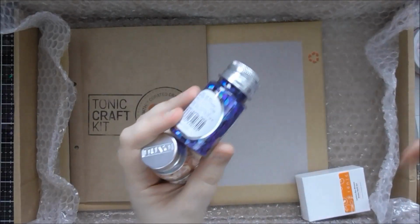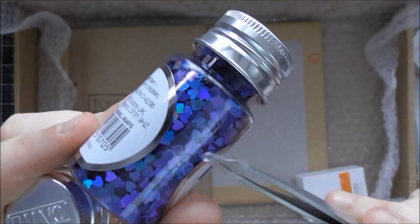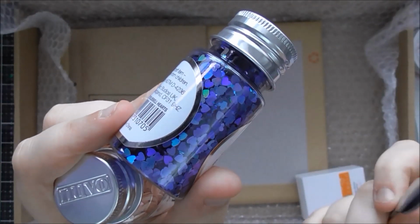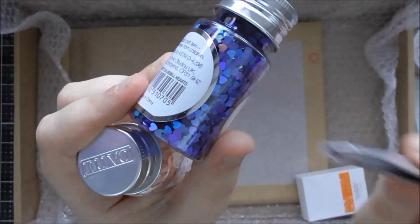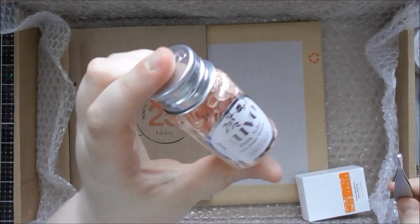And these tweezers will be absolutely perfect for picking these up, because these are a little bit thinner in weight than a normal sequin would be. So I think some people struggle with trying to pick them up and place them singly to decorate a card, but with these little tweezers you should be able to easily pick them up well, and especially with the sequins as well.